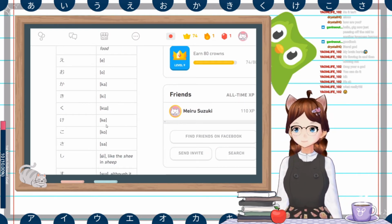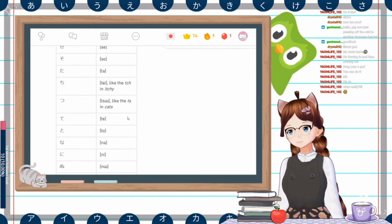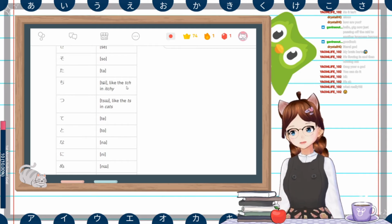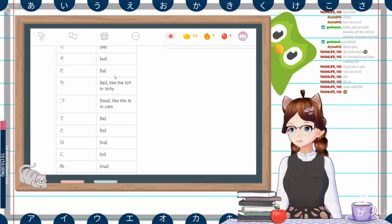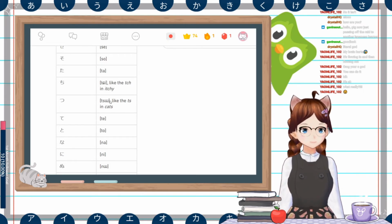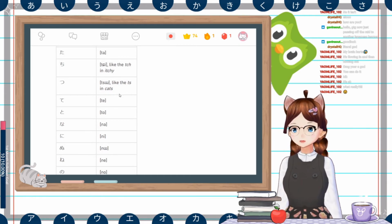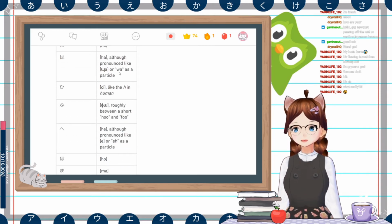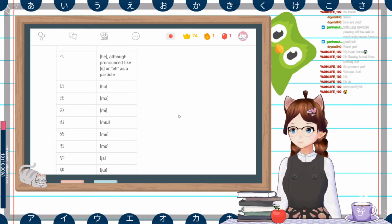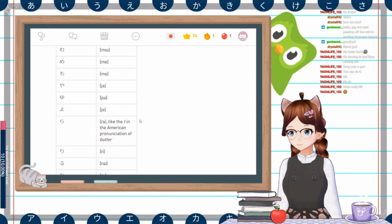Ka, ki, ku, ke, ko. Sa, shi, su, se, so. Ta, chi, tsu, te, to, na, ni, nu, ne, no, ha, hi, fu, he, ho, ma, mi, mu, me, mo, and then ya.